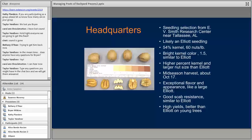They got good scab resistance, and they will yield higher than Elliott. These have not seemed to bear as badly alternately as Elliott. I really like this nut. It's a good nut.